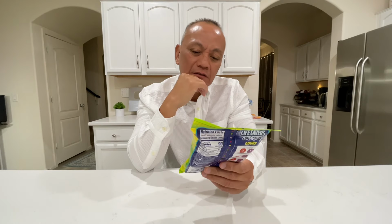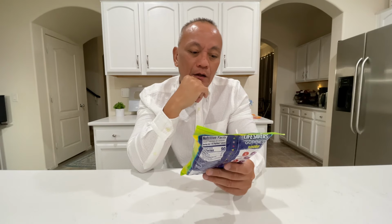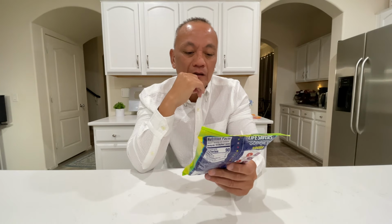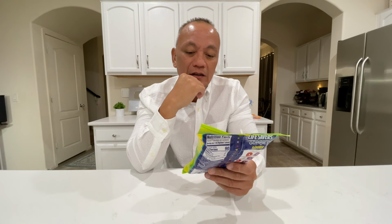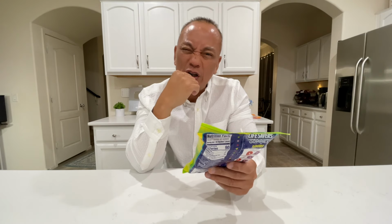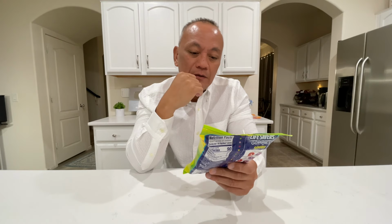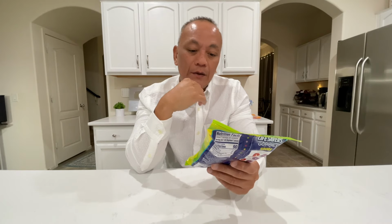Showing five delicious fruit flavors. Let me tell you what they are. The first flavor is tangy cherry. The second flavor is watermelon. The third flavor is orange. The fourth flavor is strawberry. And the last flavor is black raspberry.